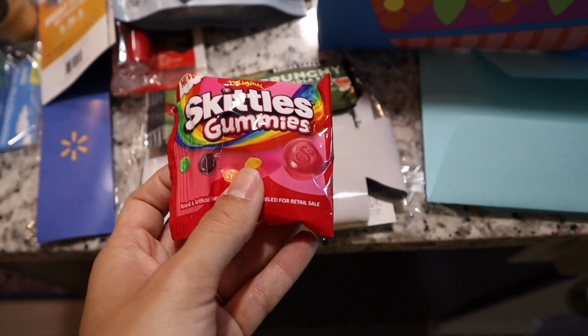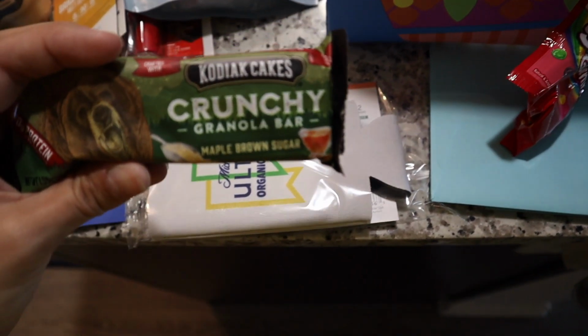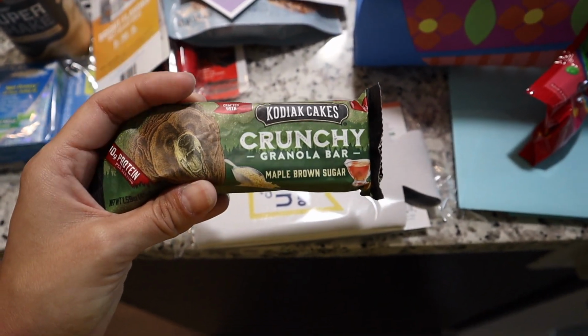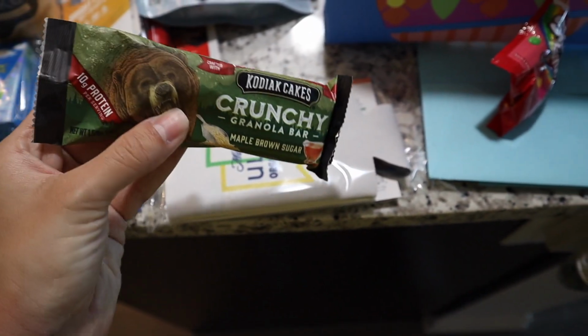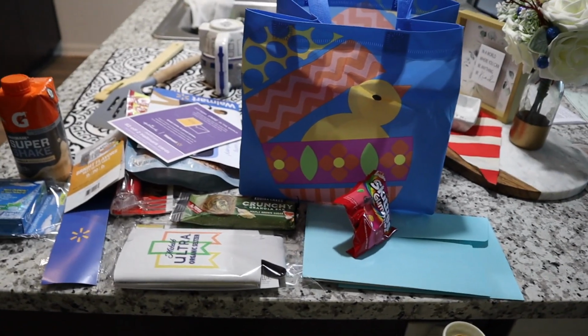And basically I went through and there were some cool products in there. I'm not going to haul them for you today just because I think this is probably different in every bag. But just so you know that if you do sign up for the Walmart Plus delivery services, which is a monthly fee or you can pay annually, you basically get a welcome packet when you sign up for the first time.